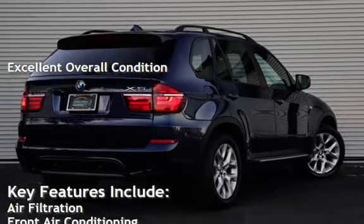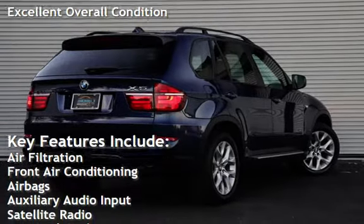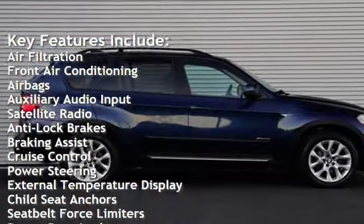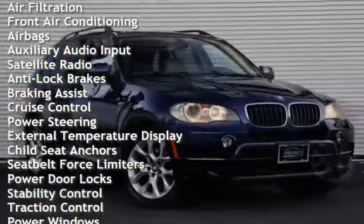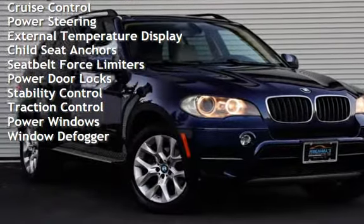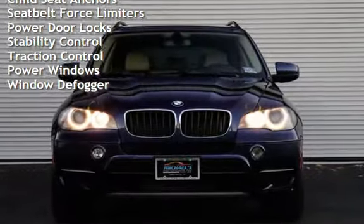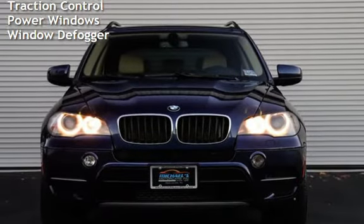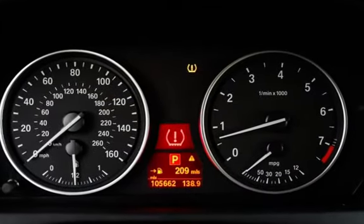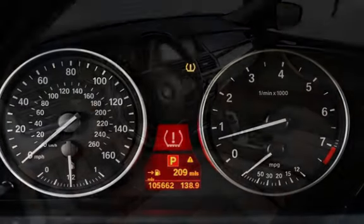Key features include air filtration, front air conditioning, airbags, auxiliary audio input, satellite radio, anti-lock brakes, braking assist, cruise control, power steering, external temperature display, child seat anchors, seat belt force limiters, power door locks, stability control, traction control, power windows, and window defogger.